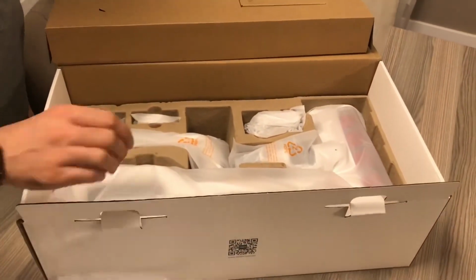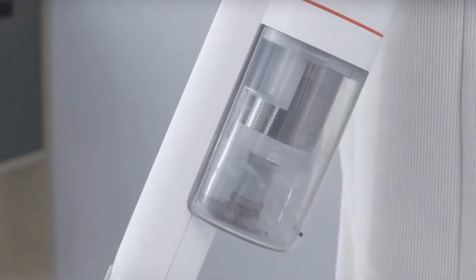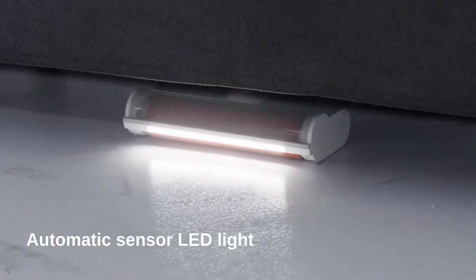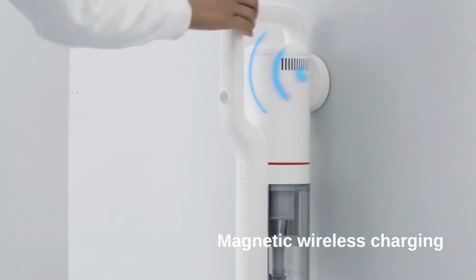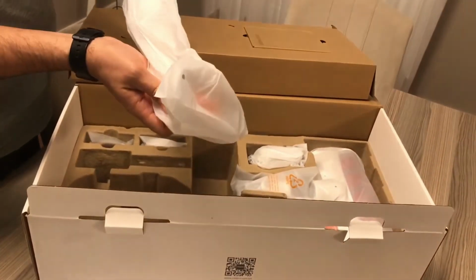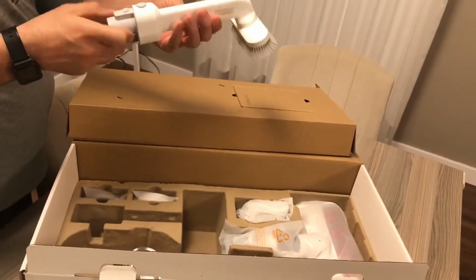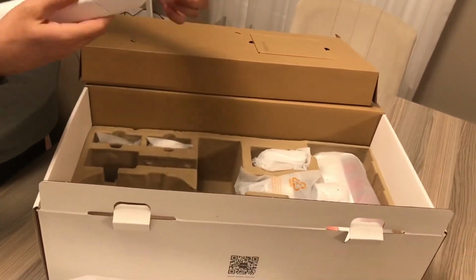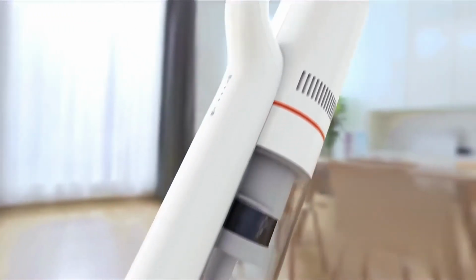Accompanied by a range of accessories that feel sturdy and well-made, the Roidmi S2 provides 3 suction levels, controlled by a button on the handle, and even the wall-mounted charging dock is small and inconspicuous. The battery provides up to 60 minutes of vacuuming time, ensuring clean air emission with HEPA filtration. Additionally, the soft, fluffy roller brush promises excellent suction without damaging hard floors.